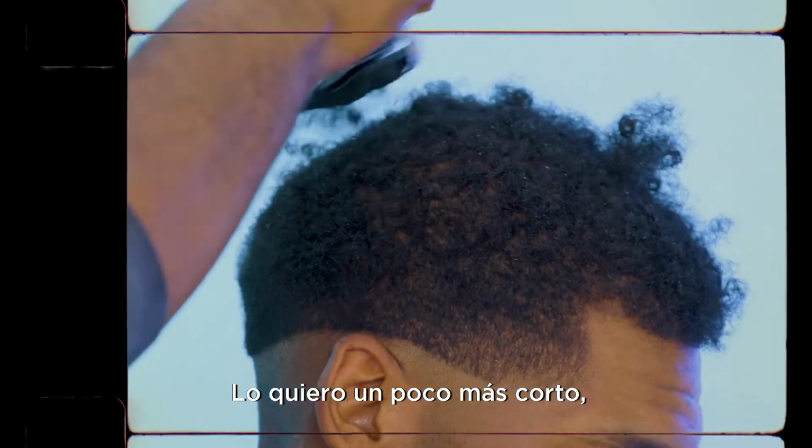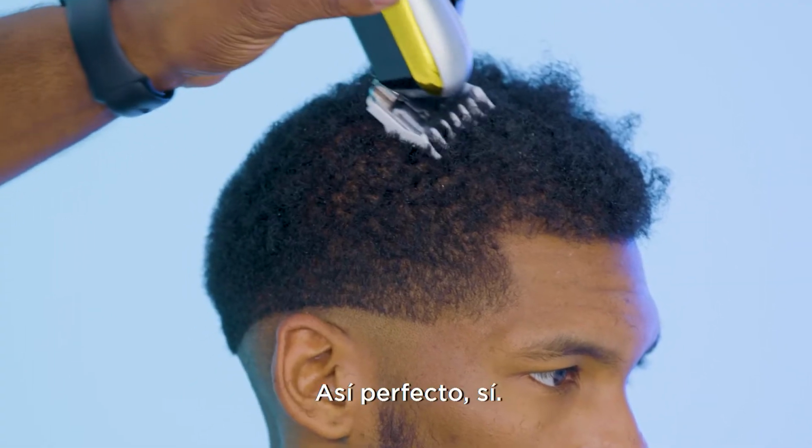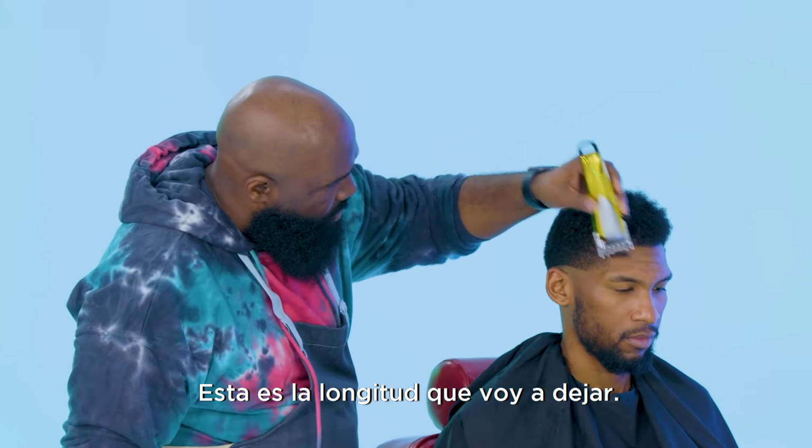So I wanted to drop down a little lower, so I went ahead and got a smaller guard. So I get that perfect length. Yep, that's it. That's the length I'm going to keep it.